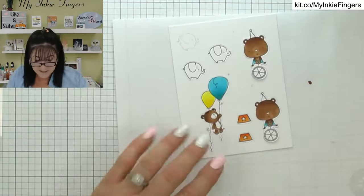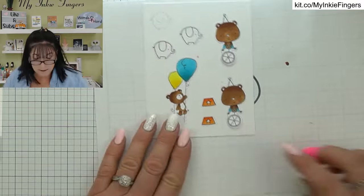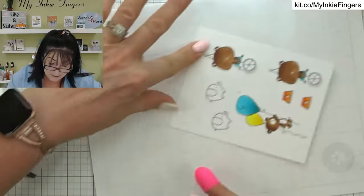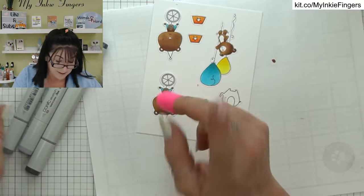Okay, there's that. Now, his little belly. I think for the belly, I'm going to look in a minute. I'm going to color these little guys first here. And these guys, they'll have shading on the top, because you'll see why.